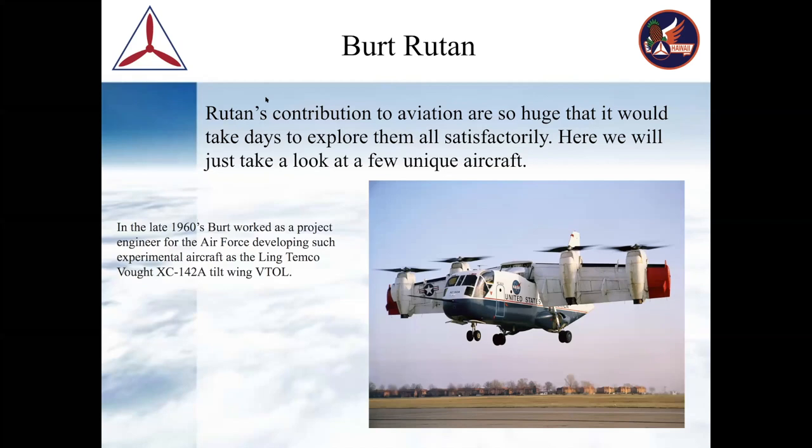Okay, now we move on to one of the most famous experimental aircraft designers perhaps ever. Burt Rutan is an aircraft engineer who has created a number of fascinating projects. We won't go through all of them. To go through all of Rutan Aviation's projects would take three or four lectures alone, and that would be fun.